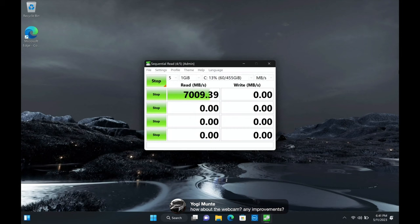I don't think we'll see anything physically changed on this. And these are some pretty fast speeds, by the way. I don't think we'll see any physical changes whatsoever. It's exactly the same exterior as last year. The only difference is going to be the processor. The camera is going to be the same. The port selection is the same. Same Thunderbolt 4 ports. Still no headphone jack. So just keep that in mind.